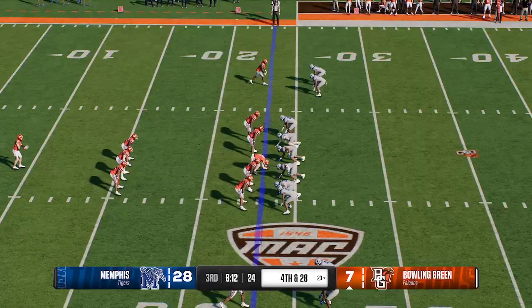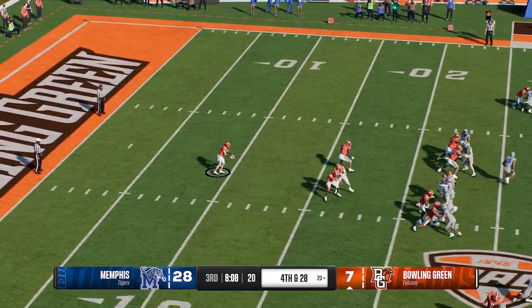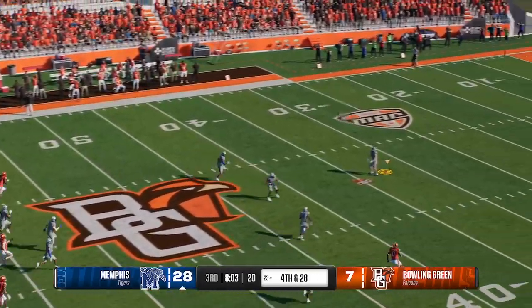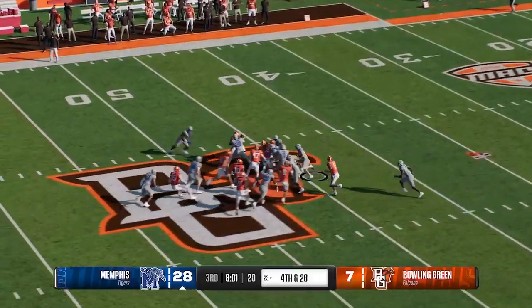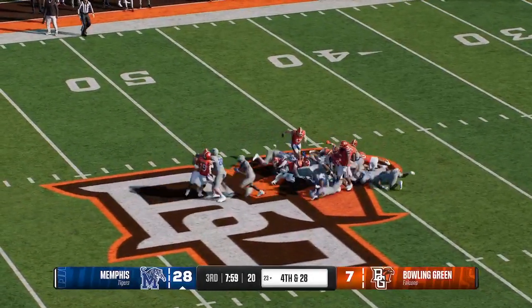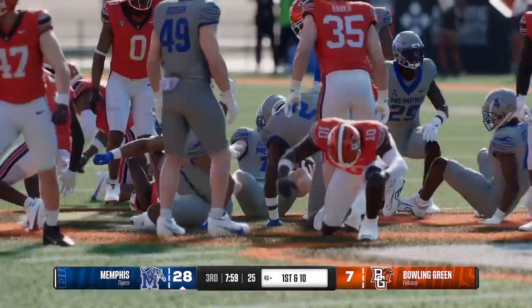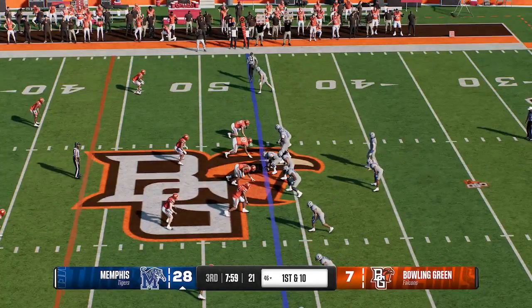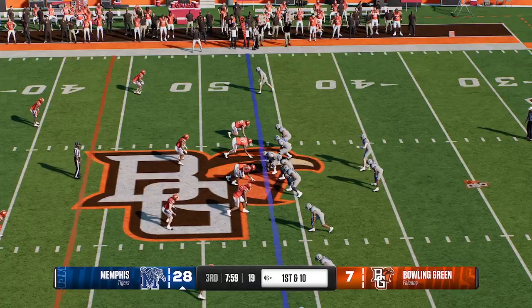The Falcons will line up to punt it away. To kick it away. Slips through the line. This guy is a daring punt return man. He's not going to settle for the fair catch. A solid return. Gets a little bit of ground for the offense.